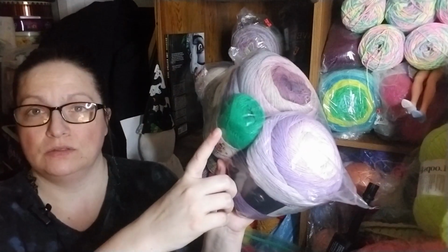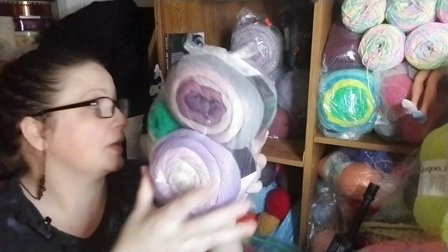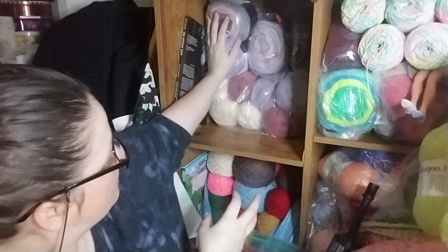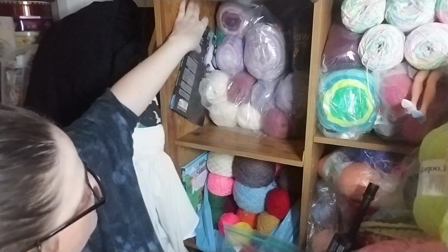And this is one of their discontinued cottons. And I just like that green. Put those back in the bag. And I think for now, we are just going to have everyone coexist back here.